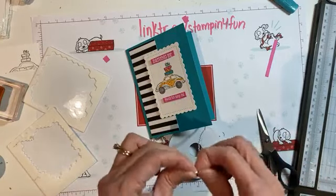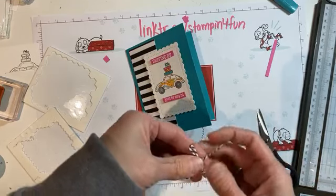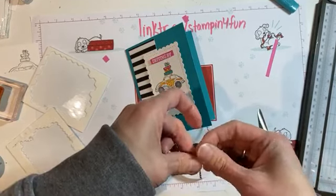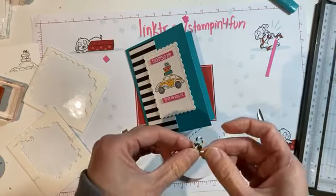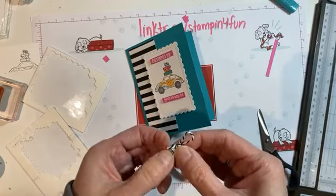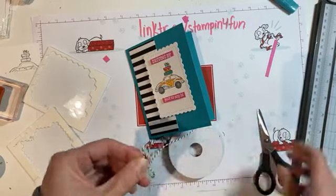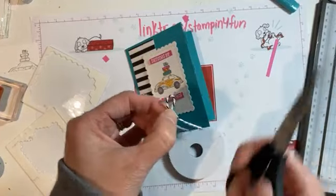So, what's the moral of the story? The moral of the story is we can't let this stamp set go without making sure that you have thought long and hard about letting it go, because I would advise that you purchase it. Well, you can't purchase it. I would advise that you make a purchase of at least $60 so that you can get the stamp set free.